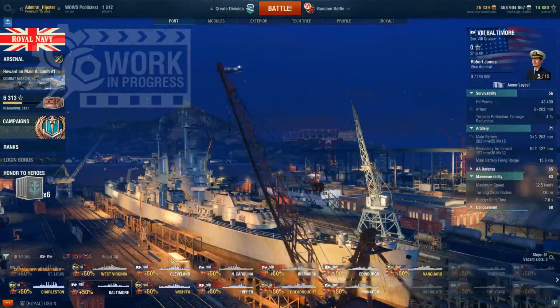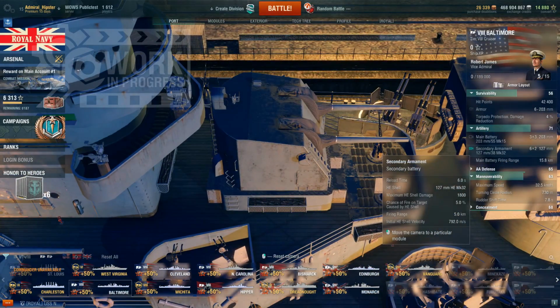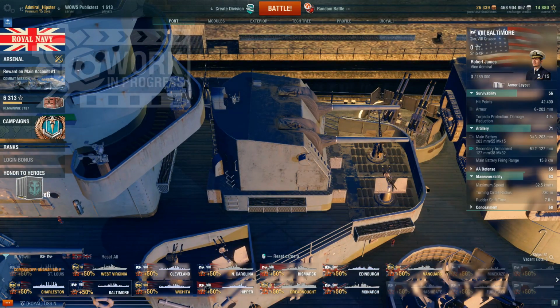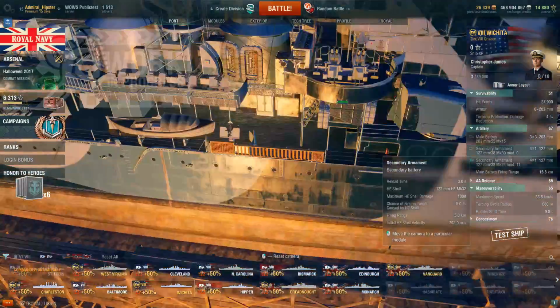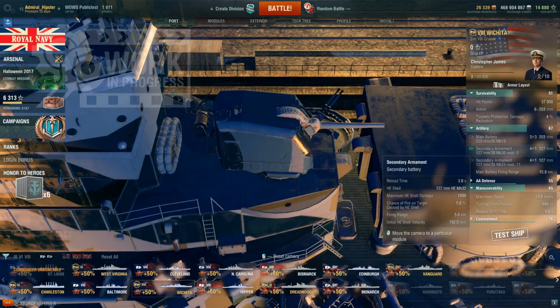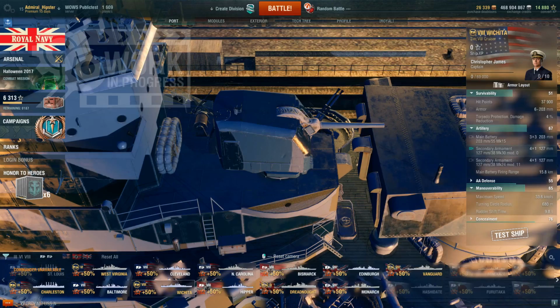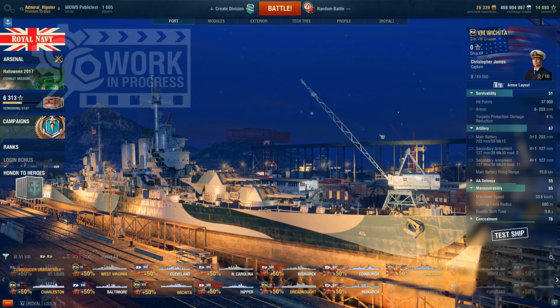If you have a look at, well, in fact I can show you the Baltimore. Let's have a look at the secondaries on the Baltimore. Those double-barreled turrets. The Wichita doesn't have any of those. These are all single-barreled secondary mounts. So it's kind of unusual. The Wichita was really a class all of its own. It wasn't a New Orleans and it wasn't really a Baltimore. It was just a Wichita. So I can kind of see why Wargaming might decide to put a fairly unique ship like this into the game.